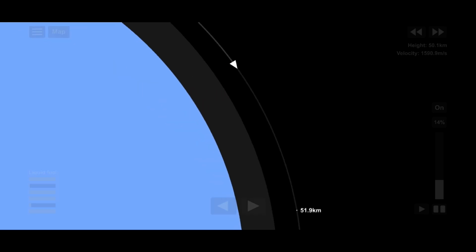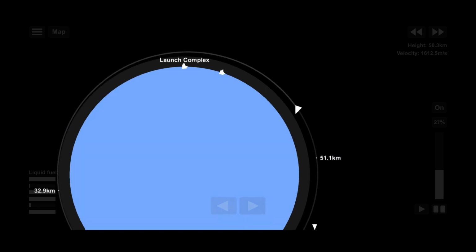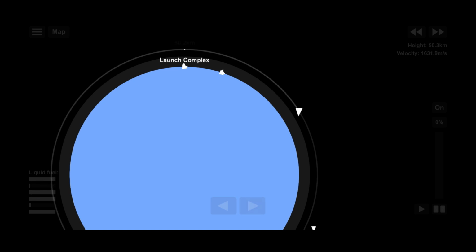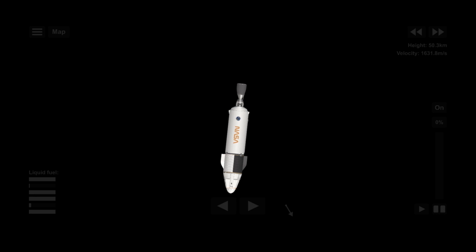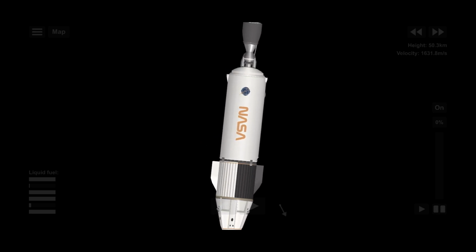Stage 2 FTS is safe. There's that call out that stage 2 FTS is safed, and we should have second stage engine cutoff here shortly. SECO. There's that call out of SECO. Nominal orbit insertion. And there's the key call out of nominal orbital insertion.